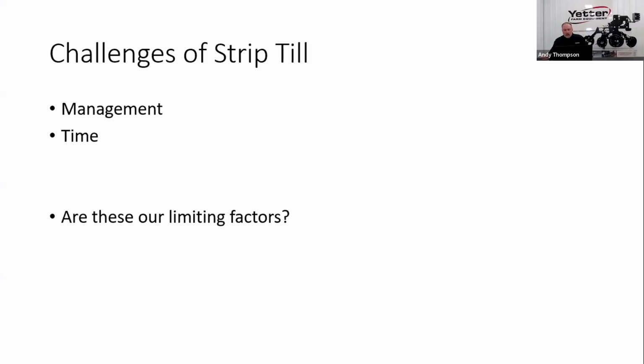And so, of course, if we're looking to get into strip till, we don't necessarily have to have all of the details figured out when we get into that. But I think it is important to understand the large scope of strip till, so that we know how to gauge our performance and really address all of our needs there. So if you're already a strip tiller, some of this information maybe will help to evolve your system.